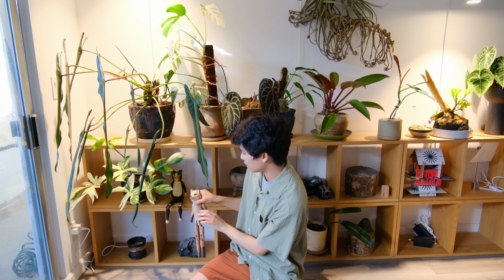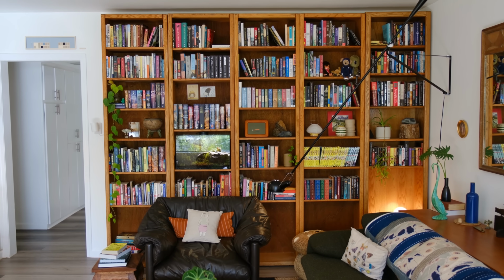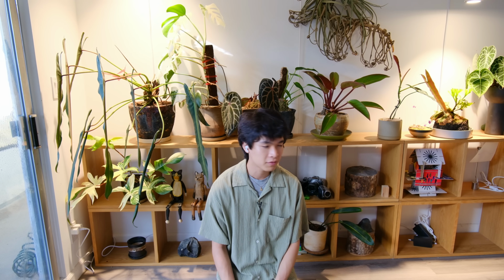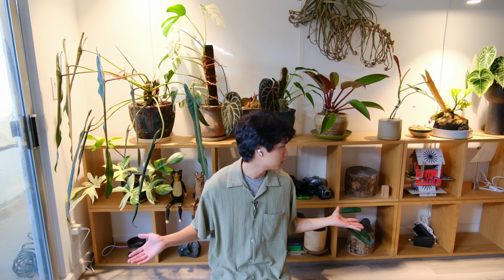I'm not sure what I want to put on these shelves. All of our books are out on the shelf in the living room, so yeah, I could take some from there, but the bookshelf out in the living room looks kind of weird when some of the shelves are empty. So I have to figure out what I want to fill these cube shelves with.